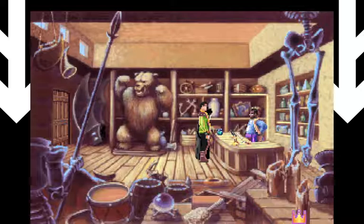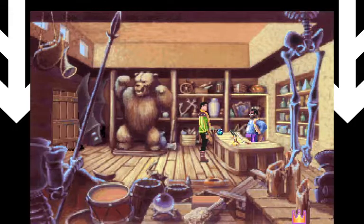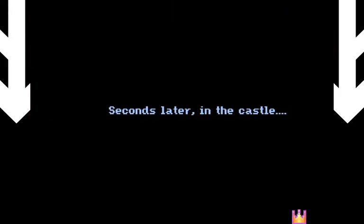Suddenly, the old man in the concealing cloak sneaks past Alexander, and with a sneaky dart of his hand, steals a mint from the candy jar. The old man stuffs the mint into his mouth and wobbles unsteadily out of the pawn shop. Seconds later, in the castle.